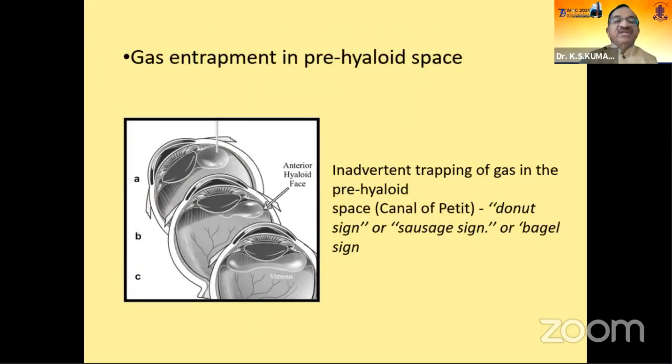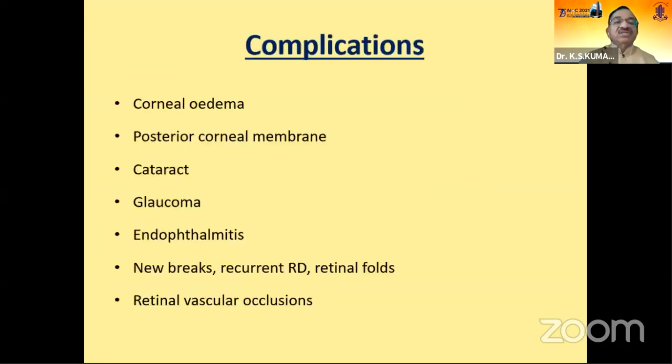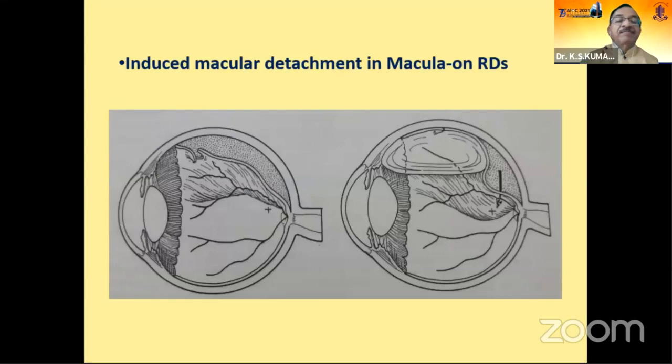Another thing, if the needle is not fully penetrated, is the presence of the gas in the prehyaloid canal of Petit, causing a donut sign. A strict prone positioning may sometimes help in this situation. This particular procedure is not without its share of complications. A whole list of things can happen. The most important, of course, being recurrent retinal detachments, unless the case selections are done properly.